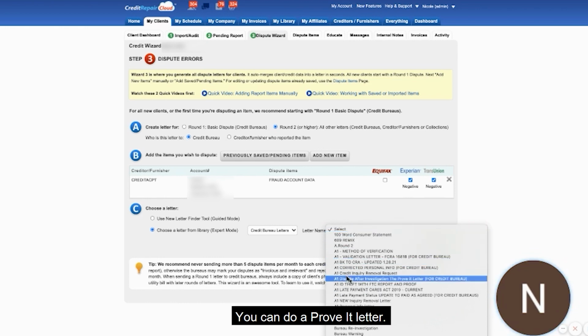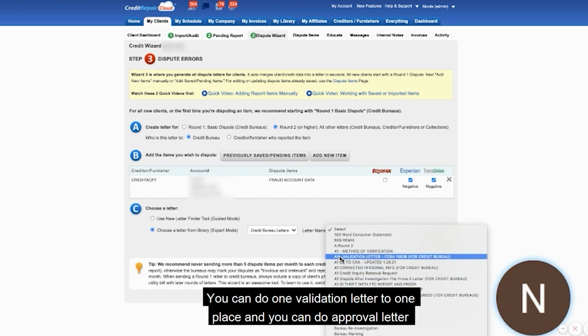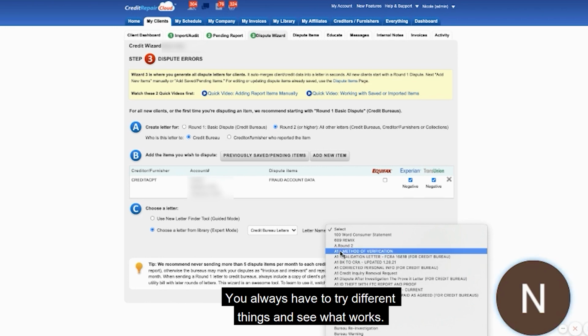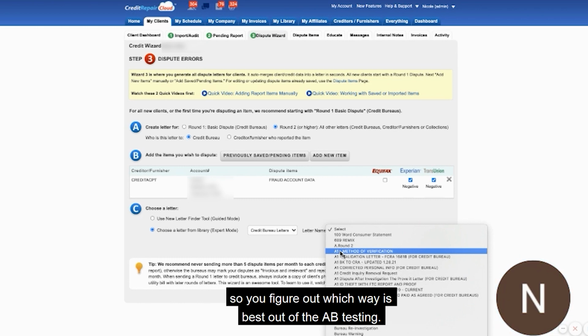You can do a prove it letter. You can do a validation letter. If you want to test it out, you can do one validation letter to one place, and you can do a prove it letter to the other place and see which one works better. You always have to try different things and see what works. Try the A/B method where you're testing A way, and then you're testing the B way. So you figure out which way is best out of the A/B testing.